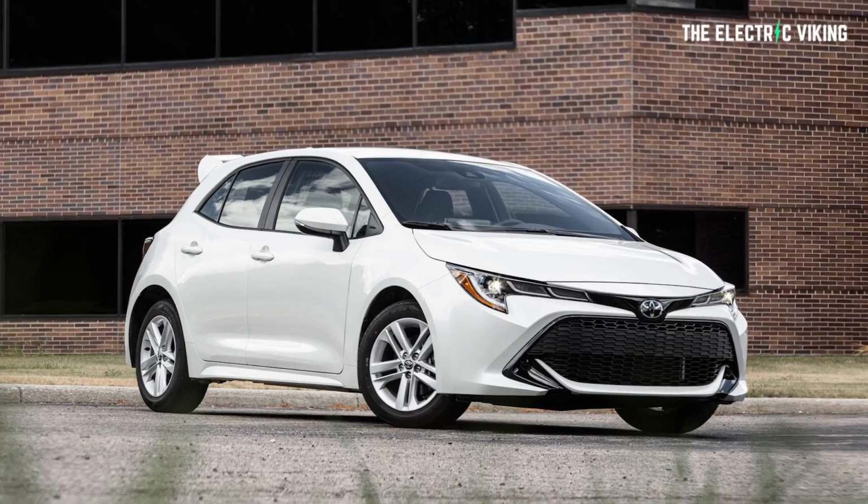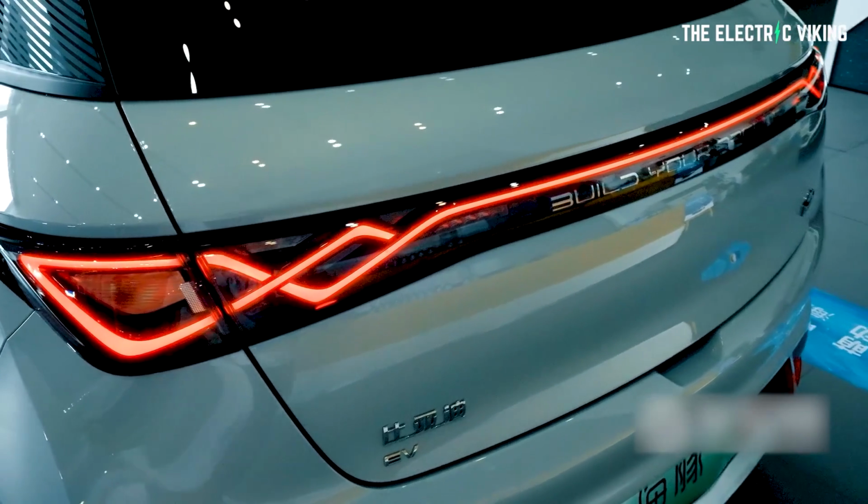Now I'm going to tell you right now, it looks better than I thought, partly due to the LED signature, partly due to just seeing it in the flesh in real life. One of the things that really impressed me was how small the car's actual exterior dimensions are. It's about 30 centimeters shorter than a Toyota Corolla, but it's actually got a bigger interior than the Toyota Corolla. And the other thing I really liked was the LED light signature on the rear of the car.